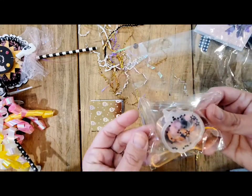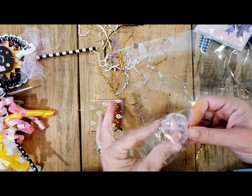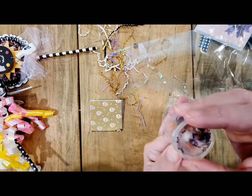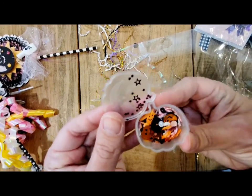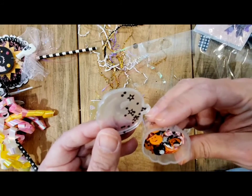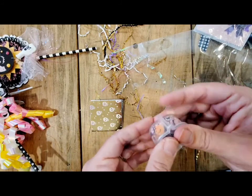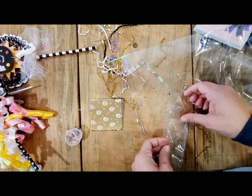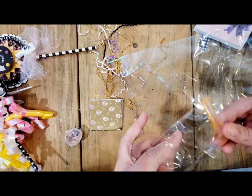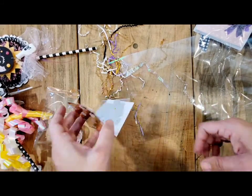Oh, a cute little sequins mix. And look, it's in this cute little pumpkin container. Isn't that cute? And then look at the sequins. There's stars and pumpkins and little ghosts. Oh, my gosh. And little pink, like, candies. Peppermint-like candies. Way cute. That's a great sequin mix. That's fun. And she sent, look at that little orange spoon. It's adorable.